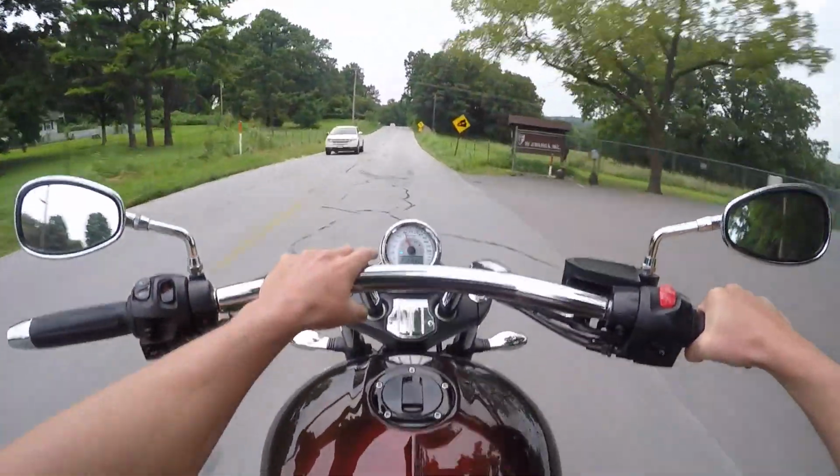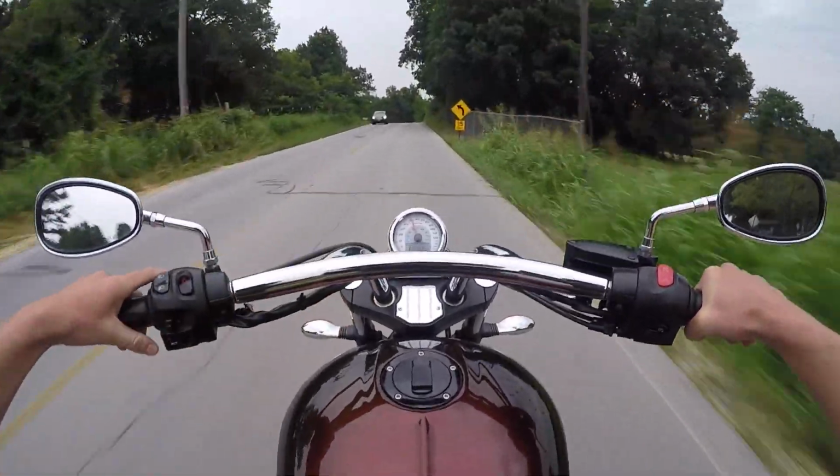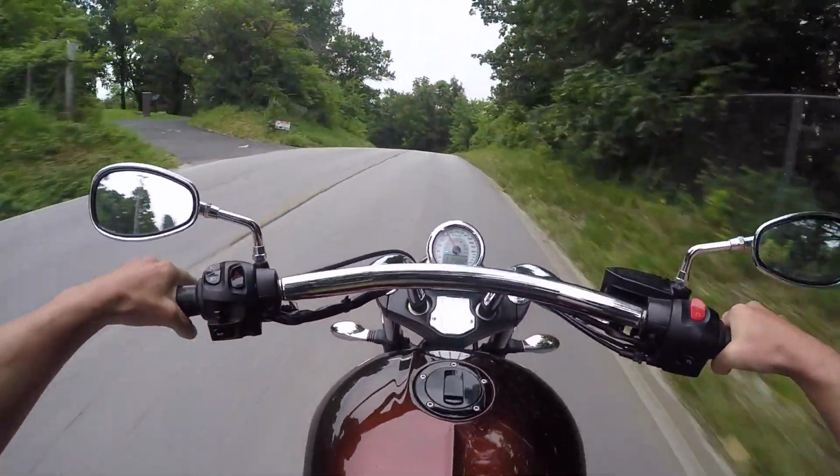It has a gear indicator over here on the left hand side, and then you have your mileage over there on the right, and you'll have a little time there as well.